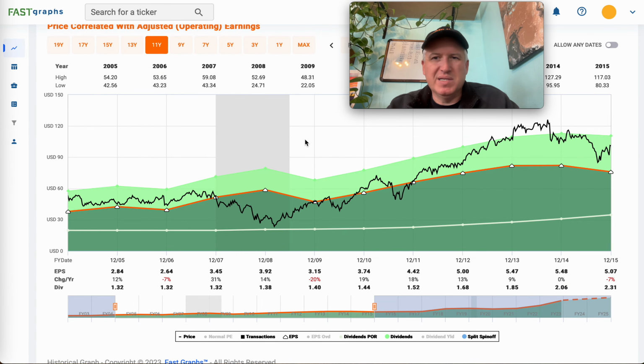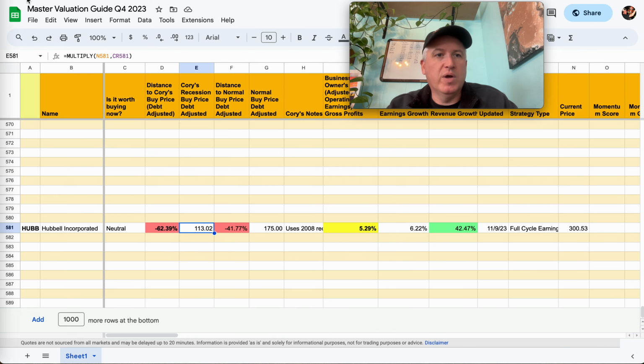The economy is probably going to slow down. Who knows the exact timing, but I don't want to buy too soon. I would rather buy after the recession and see what's available. Or if we don't have one, if we just muddle for 3 years and that recession risk comes down, then I could go back to my normal buy price, which was, let me look at it again so I don't say it wrong, $175 a share.